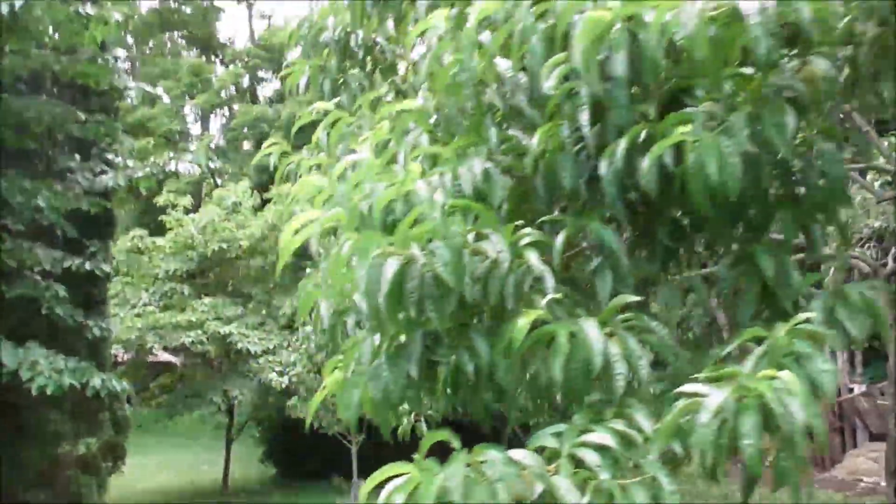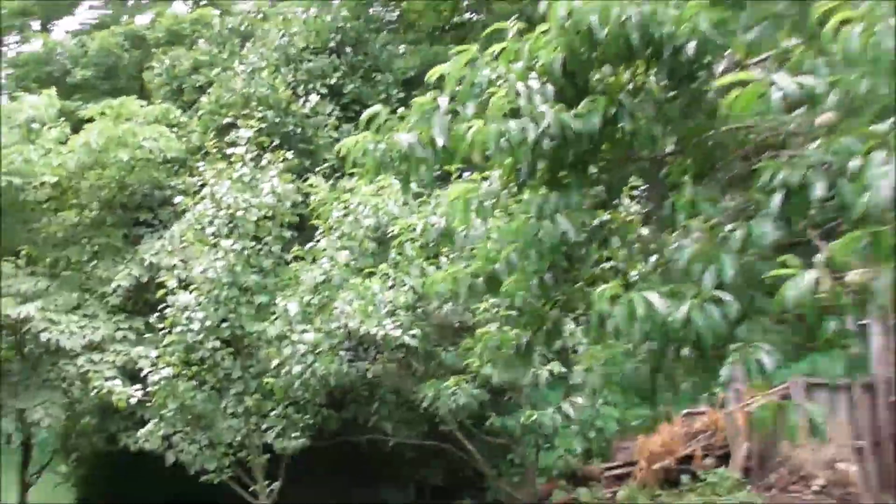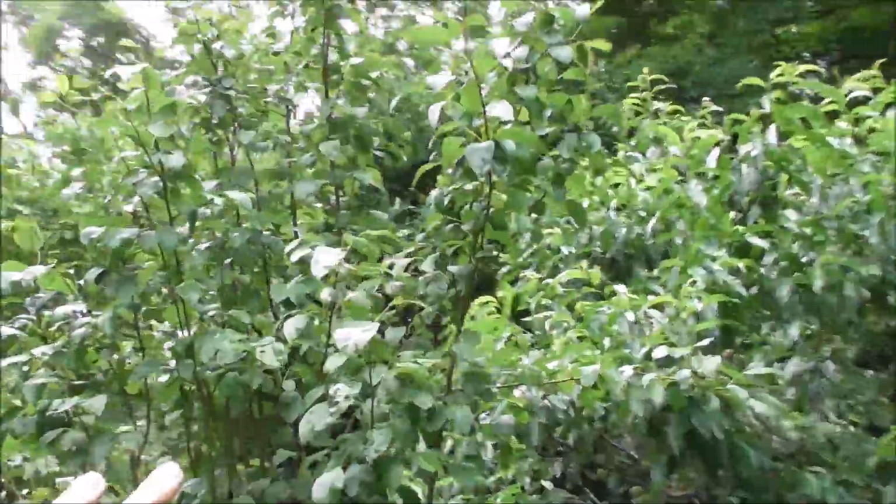And we have 3 peach trees, that's right. Our pear tree did not produce this year. It's not ready to grow bigger.